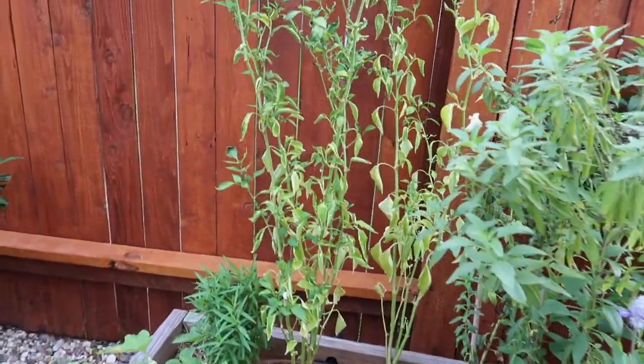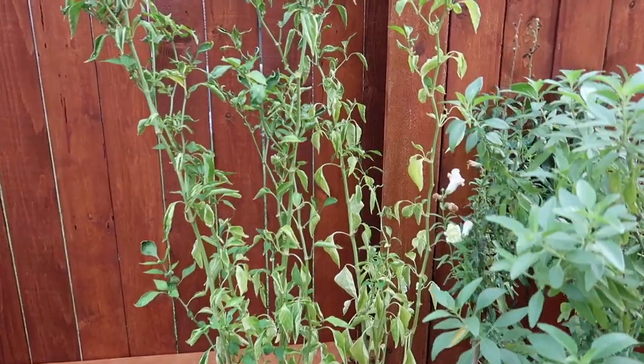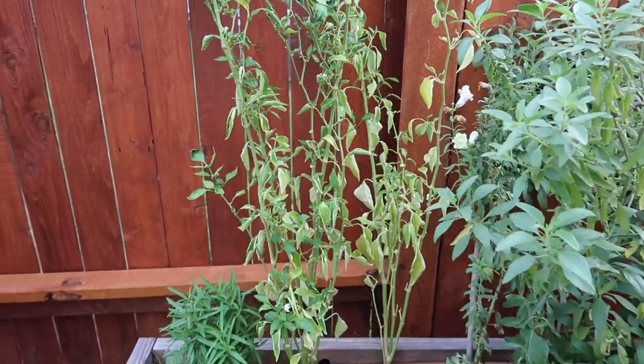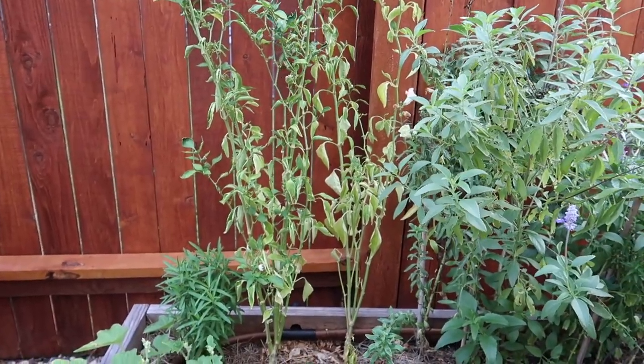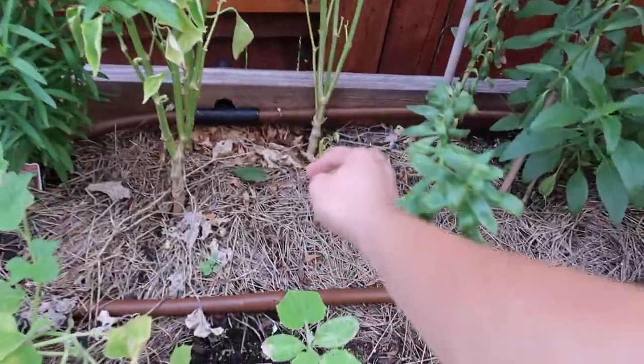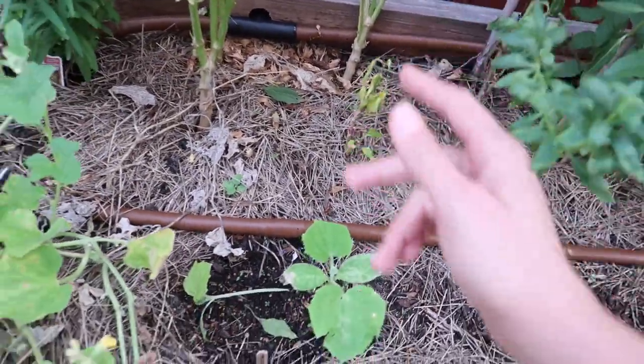And then I've got over here, these are lunchbox peppers that struggled with our heat. I think I've gotten like two or three peppers from those three plants, and then one that didn't do anything at all.